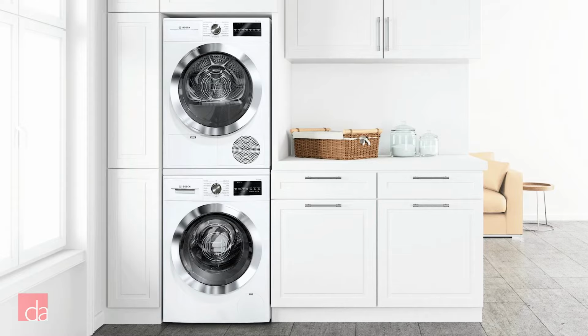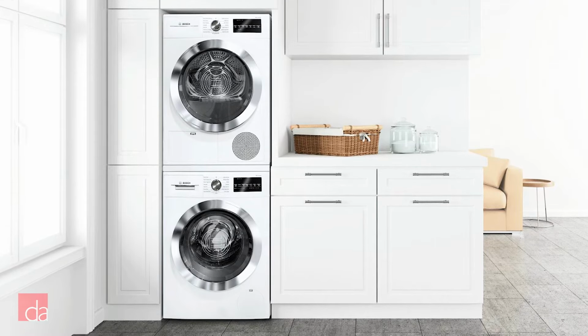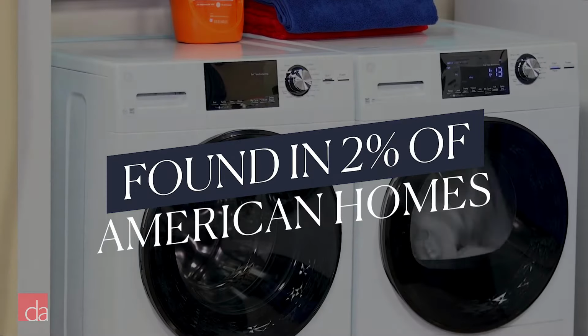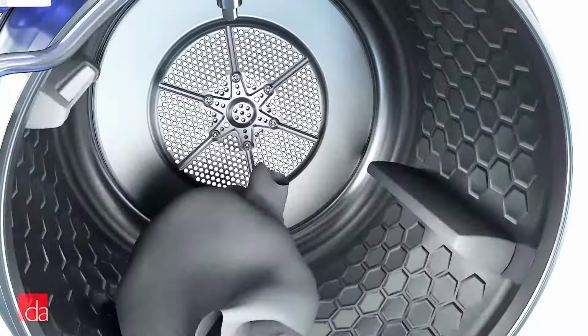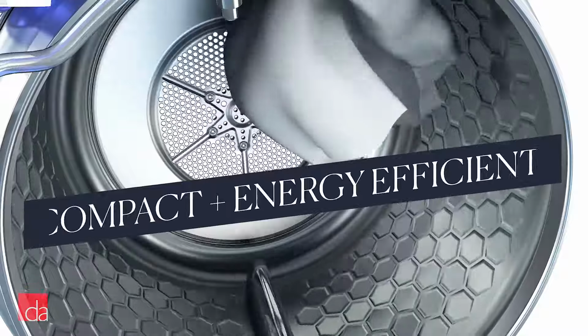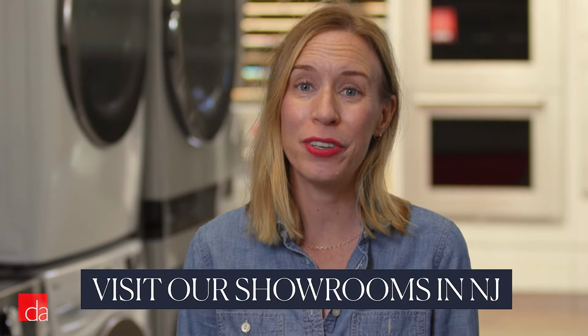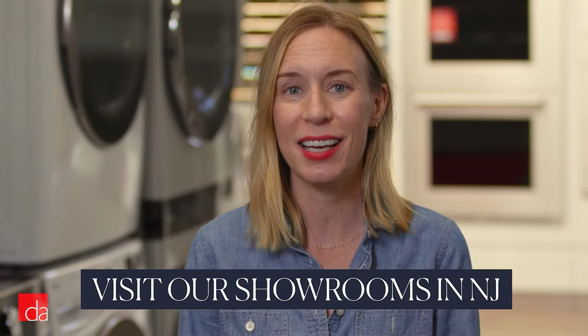Our goal is to take the stress and confusion out of the process for you. Unless you've lived in a tiny city apartment like I have, you probably haven't used a ventless dryer before. In fact, only 2% of American homes have one. They're not exactly new though. Most Europeans use ventless dryers because they're compact and energy efficient. I totally get it if you feel unsure about whether they work and how they measure up to the vented kind you're used to. So let's start with the pros.